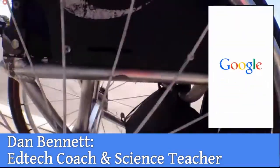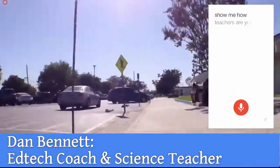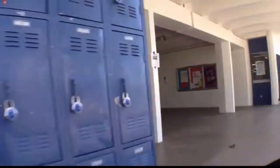Okay, Google, show me how teachers are using Google Apps and Web 2.0 tools to transform learning on campus. Google Apps and Chromebooks have been the catalyst for our change. Students are empowered through document sharing and access to the world's knowledge beyond a textbook.